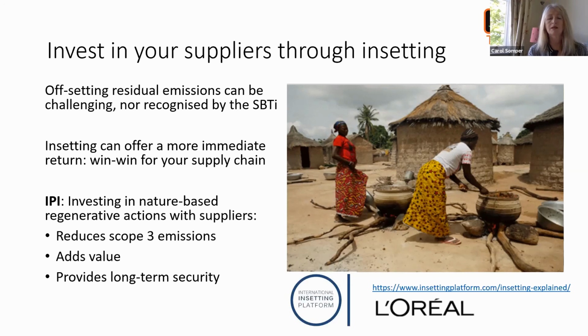It doesn't have to be about land-based regenerative actions with suppliers. It can be about helping suppliers to invest in new equipment or new premises. So do consider that very closely with your suppliers. It's well worth doing.